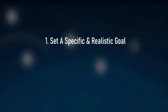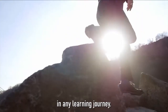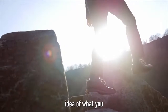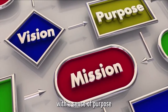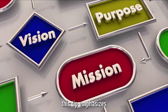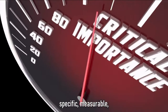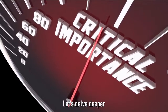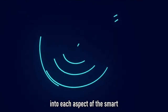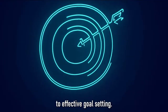Tip number 1. Set a specific and realistic goal. Setting a specific and realistic goal is an essential step in any learning journey. When you have a clear idea of what you want to achieve and why, you provide yourself with a sense of purpose and direction. This tip emphasizes the importance of setting SMART goals: specific, measurable, achievable, relevant, and time-bound. Let's delve deeper into each aspect of the SMART criteria to understand how it contributes to effective goal setting.